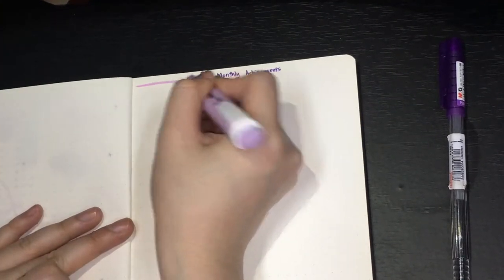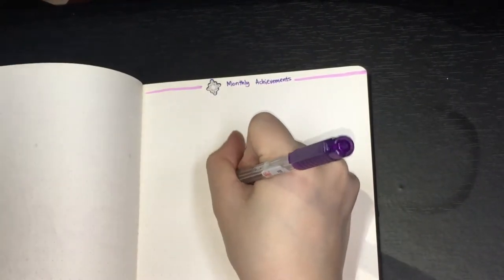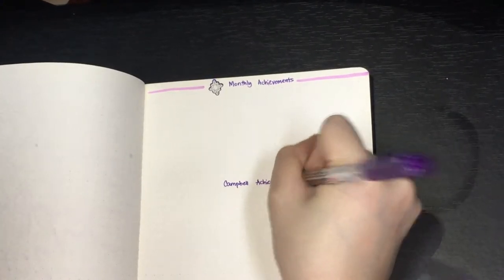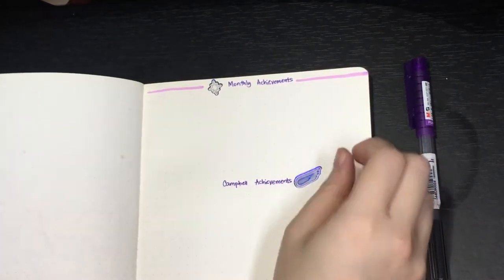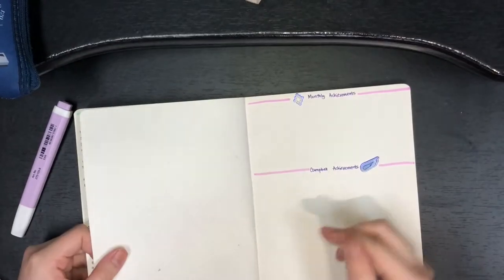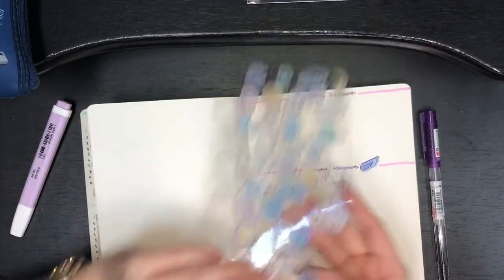That's my monthly achievements tracker, and my Campbell tracker. Last one is the audiobook tracker.